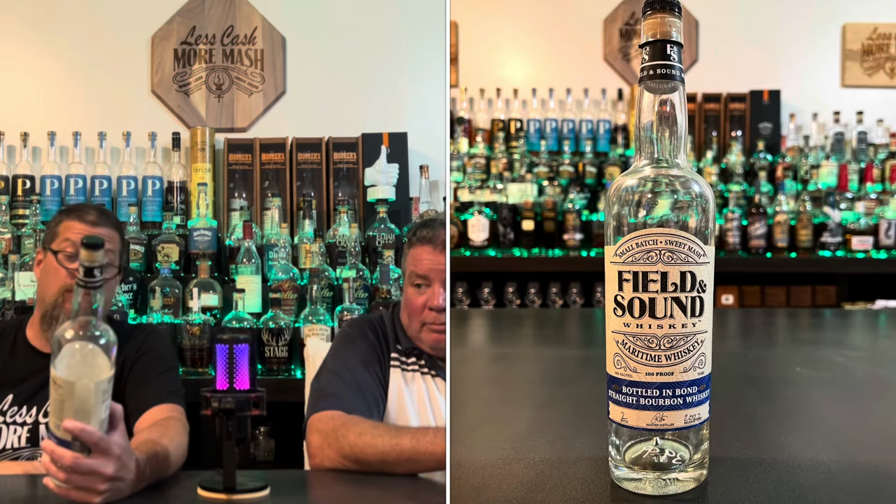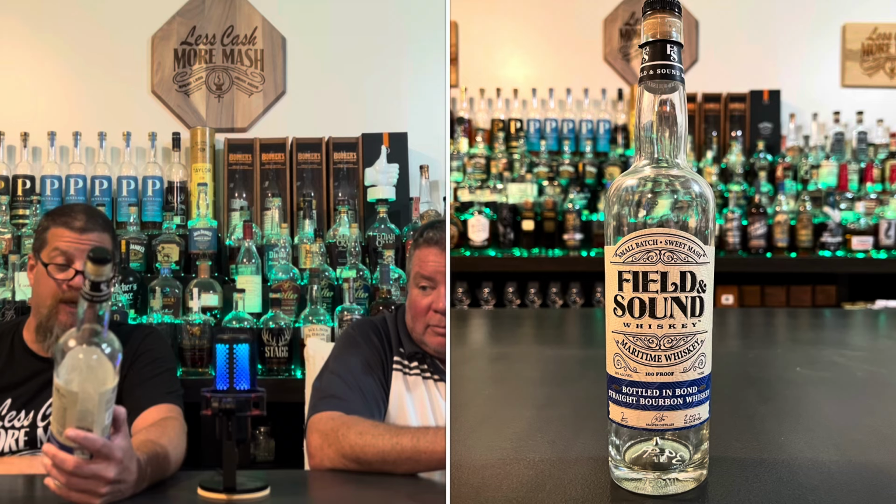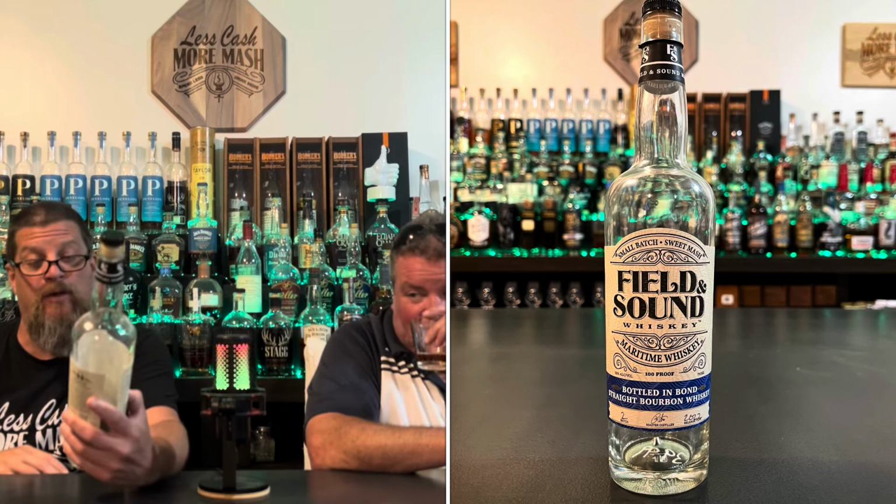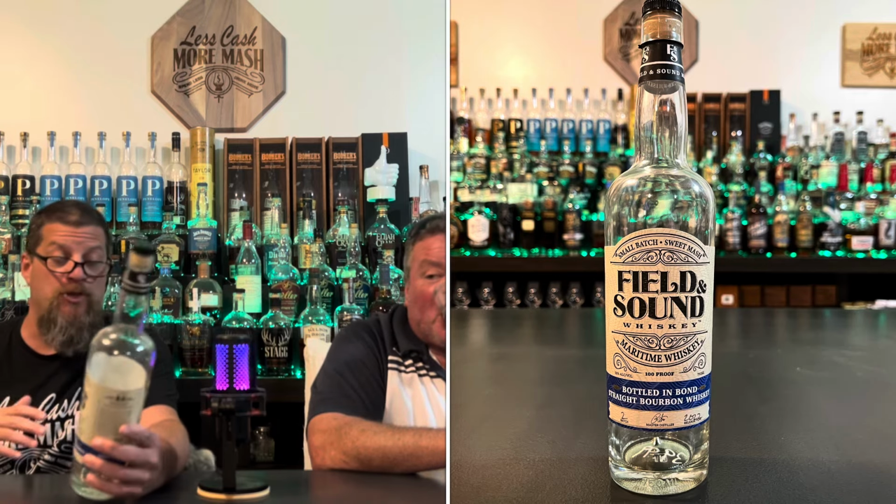So this one right here came out of New York. This is called the Field and Sound Whiskey. I kept saying Field and Stream when we did it. It's a bottled in bond, so it's 100 proof. We got it for $39.99. And to be honest with you, at that price, sometimes I say, oh, I'd rather.